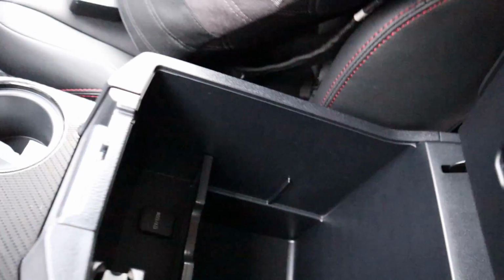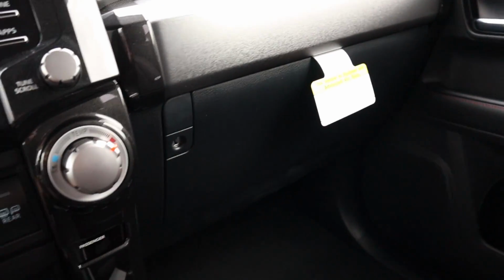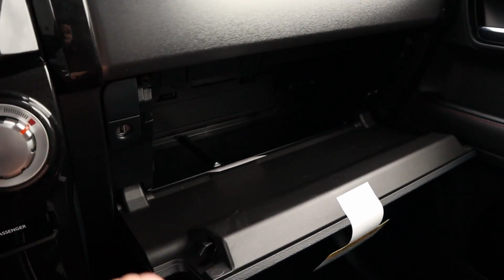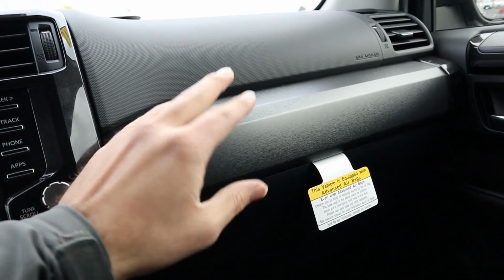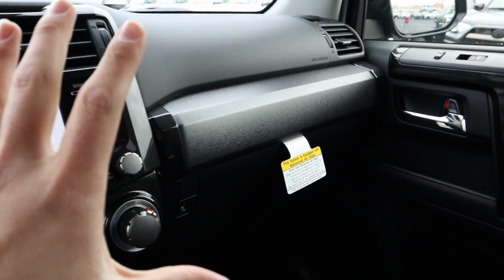I can see the storage space within that, and then we pop over here to the glove box, which opening that up, you can see there's a decent amount of storage space within the glove box. Got this nice kind of trim up just above it, and done.